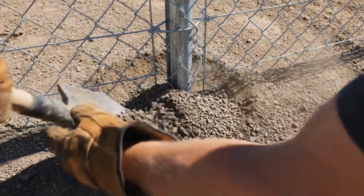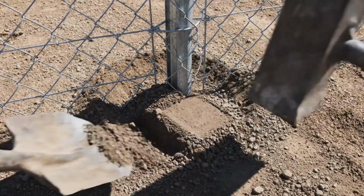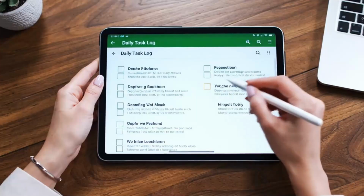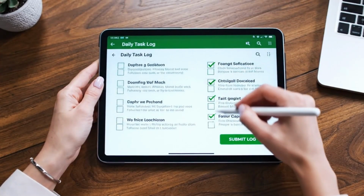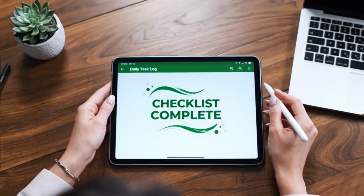Compacting the earth around the post is critical for maintaining long-term perimeter integrity. And that's the final item logged. Good documentation habits save time and prevent errors down the line.